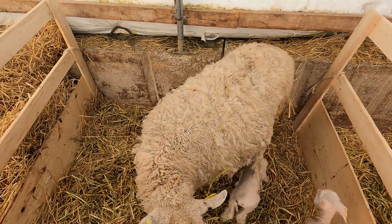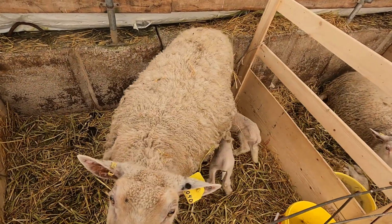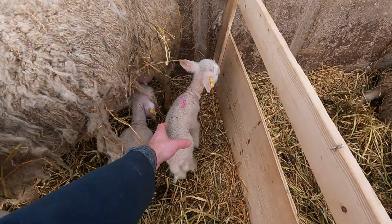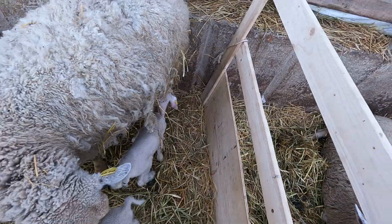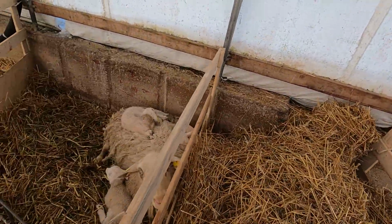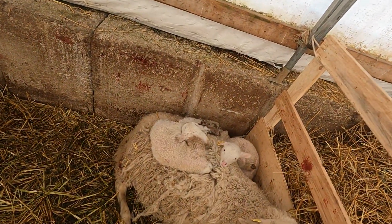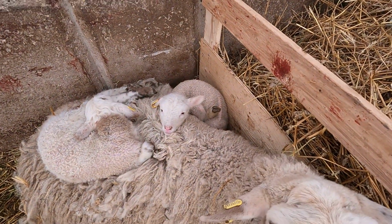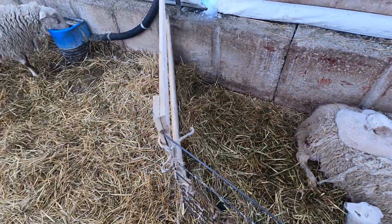Then we've got this one. She had 4, and we took 1 off already. But I'm still finding that that one there, you can see that it's quite skinny, and it's never filled out there, and I've been supplementing it, so it's not getting enough. So we're probably going to take that one off as well. This one here, thankfully, has been doing super good. Just chilling on her back there. I should say staying warm on her back. I don't know why they think that's comfortable, but you know, that's up to them.